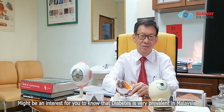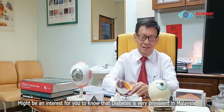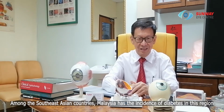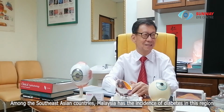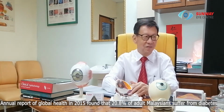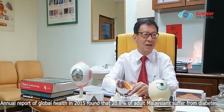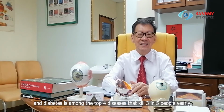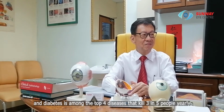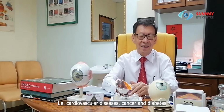It might be of interest for you to know that diabetes is very prevalent in Malaysia, and among the Southeast Asian countries, Malaysia has got the highest incidence of diabetes in this region. The Annals of Global Health in 2015 found that 20.8% of adult Malaysians suffered from diabetes. And diabetes is among the top 4 diseases that kill 3 in 5 people yearly. That is cardiovascular diseases, cancer, and diabetes.